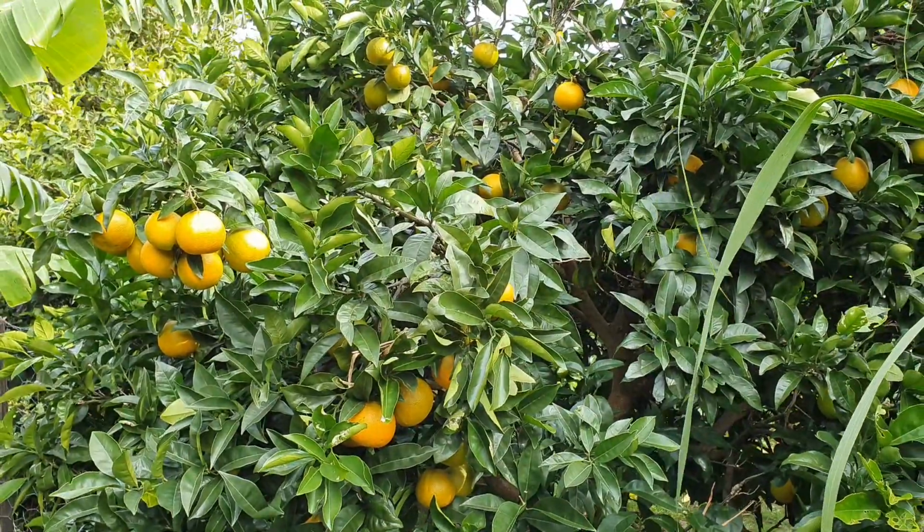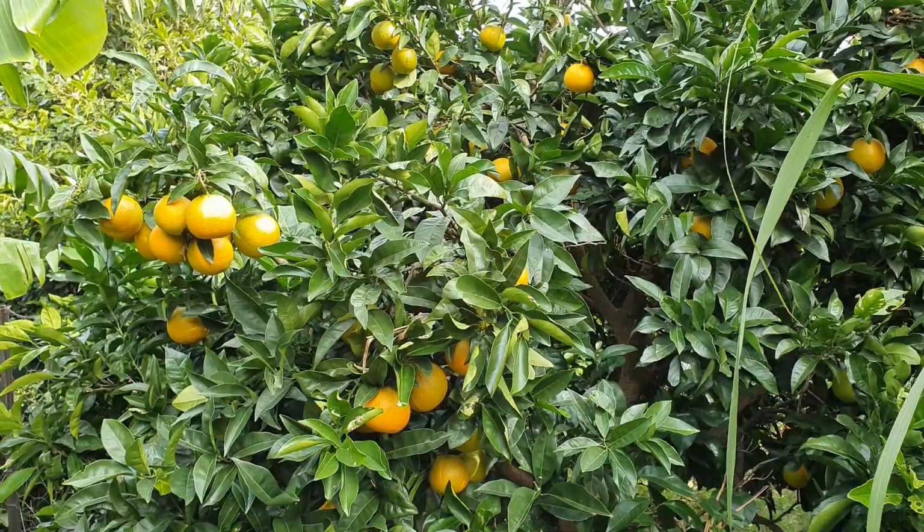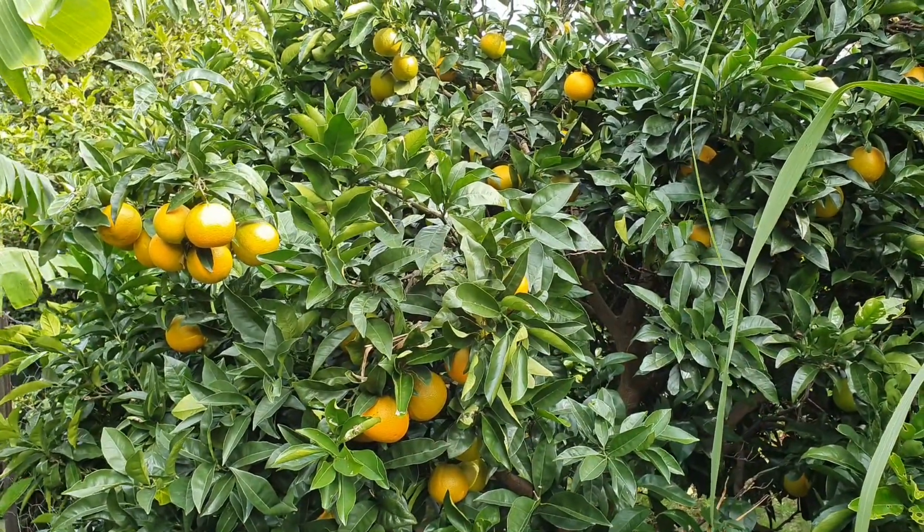Alright, I'm gonna wrap it up with this Washington navel tree, which is our winter orange, as our Valencia has just about come to the end.